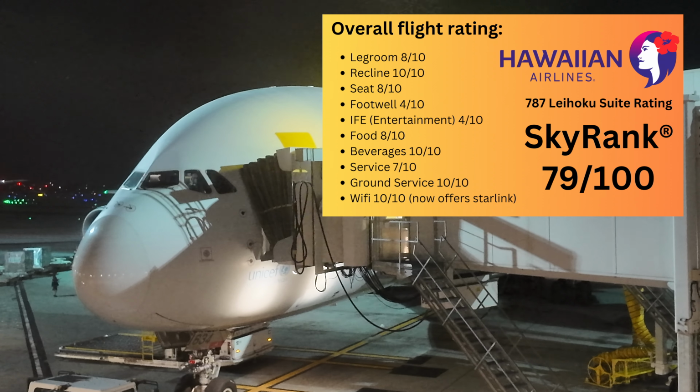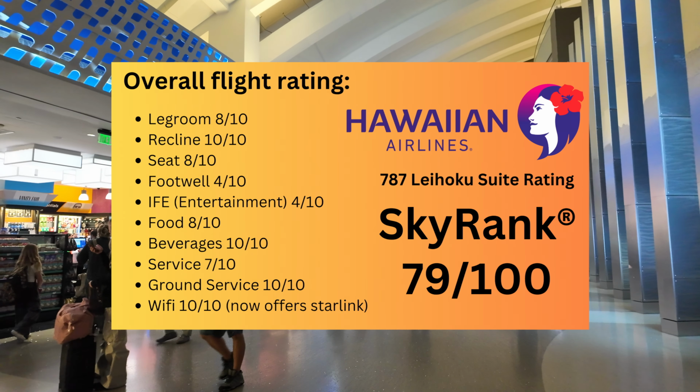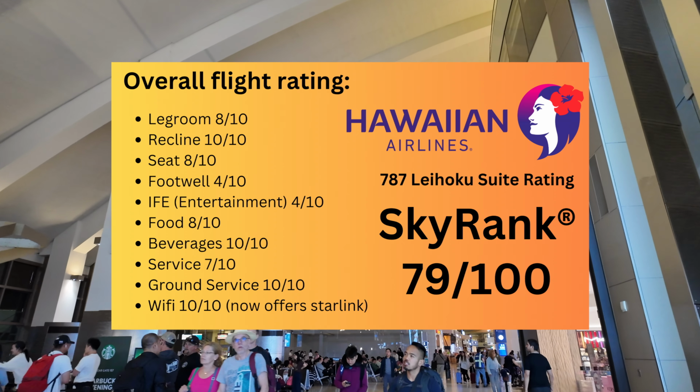Legroom, 8 out of 10. Recline, 10 out of 10 because you know it's a flat bed. Seat, 8 out of 10 in general. Footwell was super small. Could really be improved. That was the only main drawback of the seat design. So 4 out of 10 in that section.